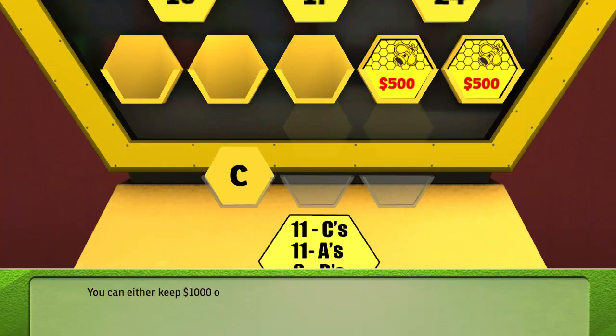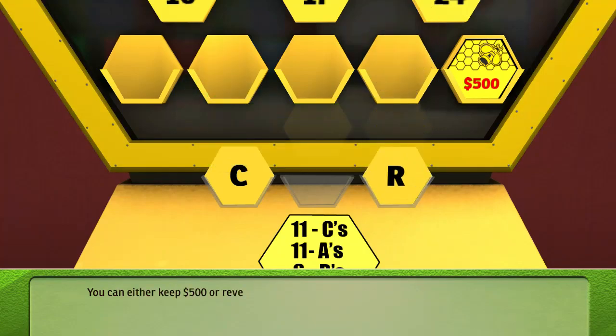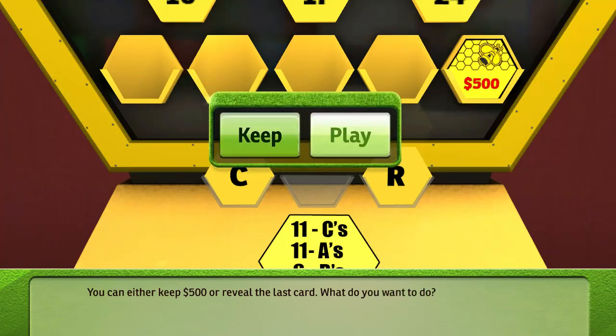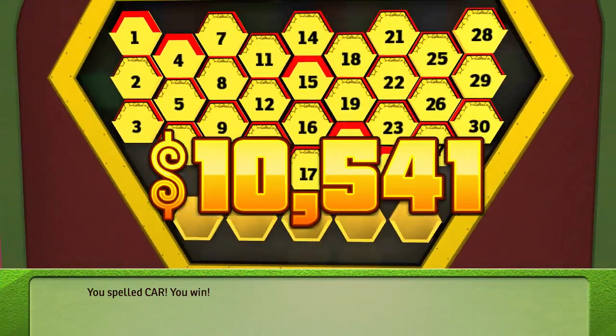You can either keep $1,000 or reveal the next card. What do you want to do? You can either keep $500 or reveal the last card. What do you want to do? You win!